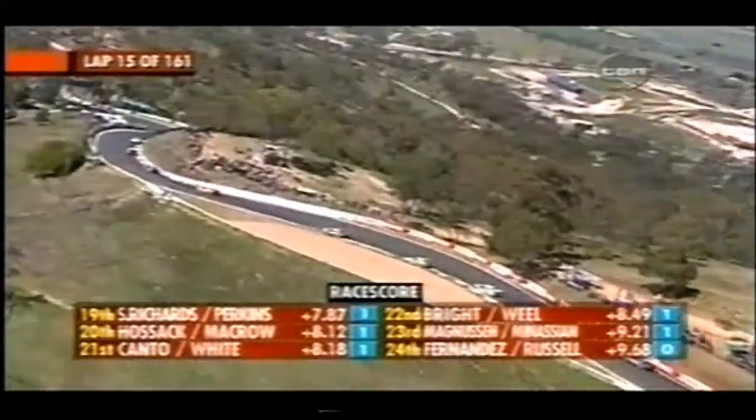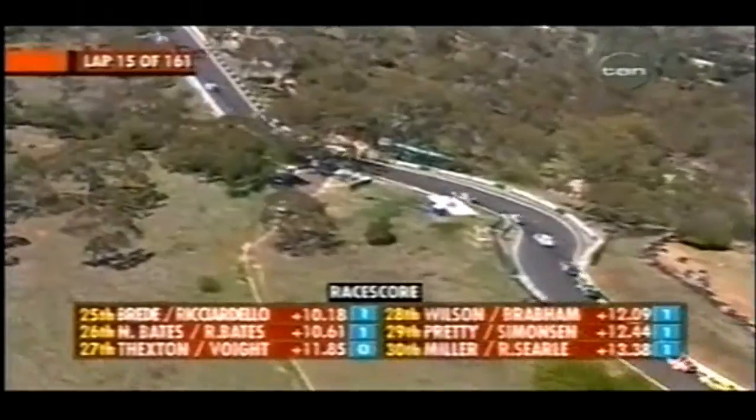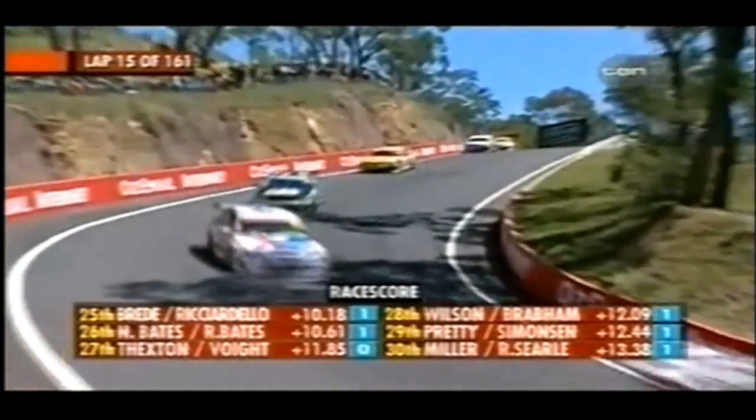If you're wondering what the blue chips are on our race score, that will show you how many times they've completed their compulsory pit stops. So you see there that Thexton and Voigt didn't opt to come in. The rest on that page certainly did.